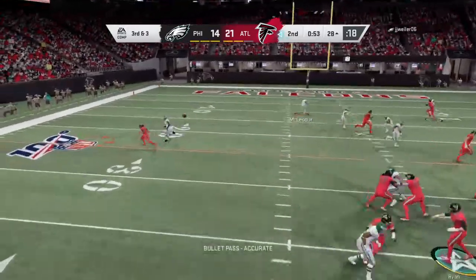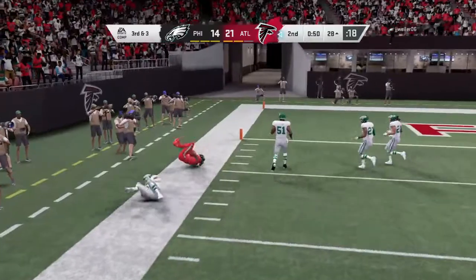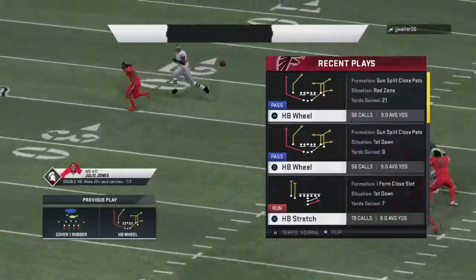From the gun, it's Ryan. Throw left side complete. It's Freeman. They're able to convert on 3rd down, and that sets up a 1st and goal.